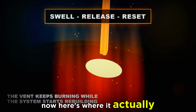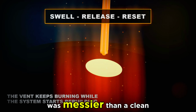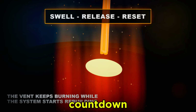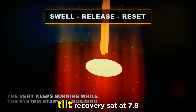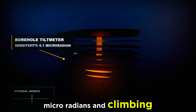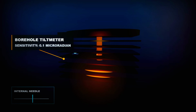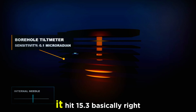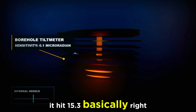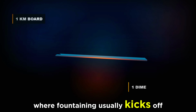Now here's where it actually gets interesting, because the lead up to this exact eruption was messier than a clean countdown. On July 4th, tilt recovery sat at 7.8 microradians and climbing. By July 10th, it had reached 14.1. By the morning of July 11th, it hit 15.3, basically right at the historical threshold where fountaining usually kicks off.